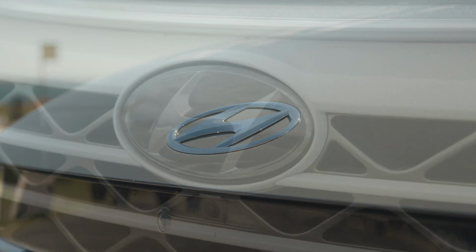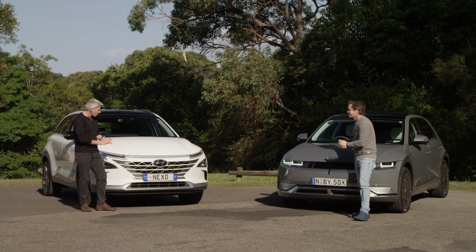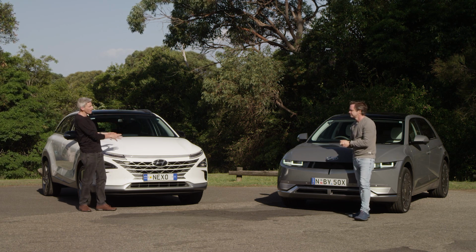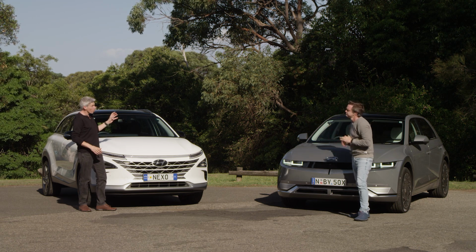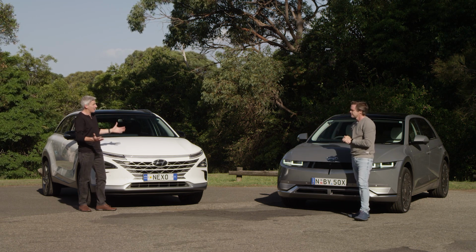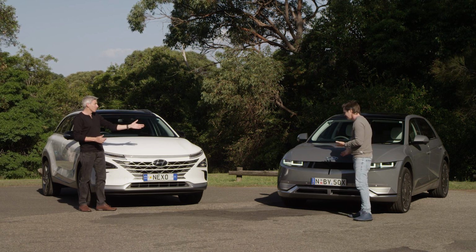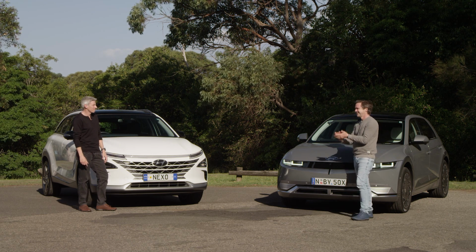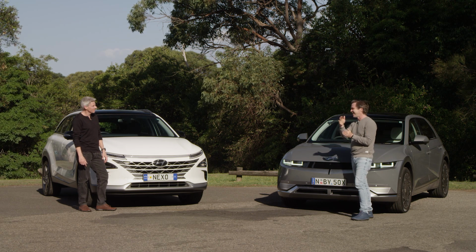So the Ioniq 5, the Nexo. What have we learnt, Jez? Well, I think we've learned that if I were to go from Sydney to Canberra, this is the car I would like. The Nexo, it's got that beautiful, supple ride, and of course it's got the range that can get you there and back without having to refuel. Yep. Unlike the Ioniq 5, but the Ioniq, of course, has got some brilliant EV traits that we love. It's got the thump in the back, hasn't it? Like when you gun this thing, you are at the horizon.